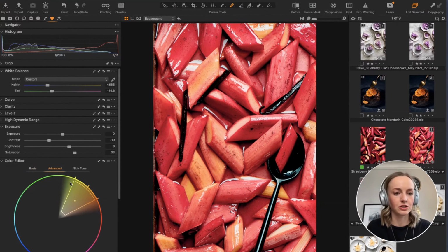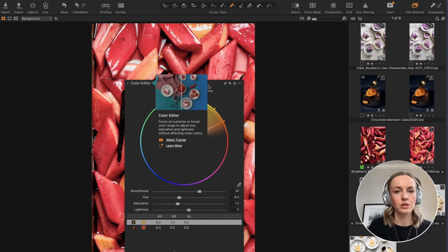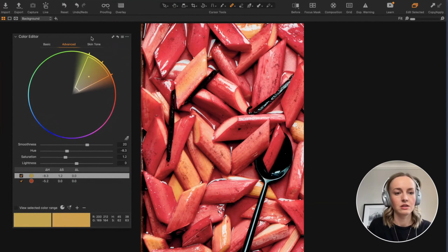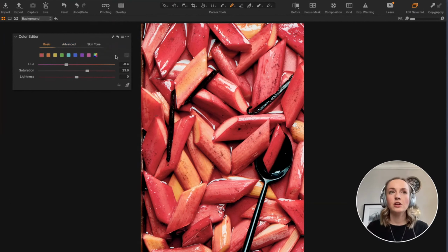So let me just check. Okay. What I might do is bring out the tool, so we can just focus on that. This is a photo where I would use a combination of the basic and the advanced tool. What I would do first is jump into the red. Let's just reset this here. I really specifically wanted to make the reds feel a little bit more pinky. So you could jump around and have a look and see what colors we have. So we have some orange here.